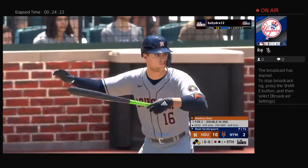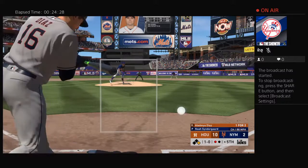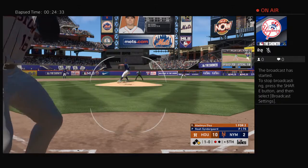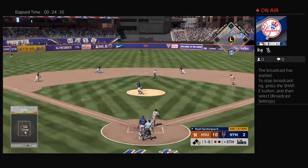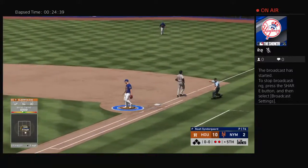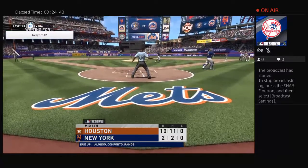Now at the plate, Aledmus Diaz. 1 in, 1 out, and 1 on here in the inning. On its way is pitch number 75. And a good idea to hold off on that swing. It's ball 1. A bouncer up the middle. Story scoops it up to second. There's Cano. Relay to first in time, and just like that, this side is retired.